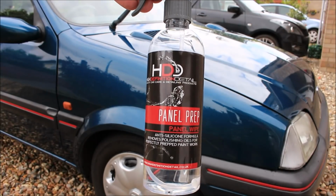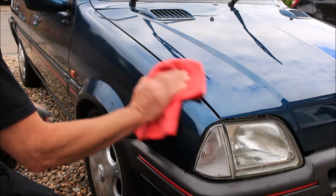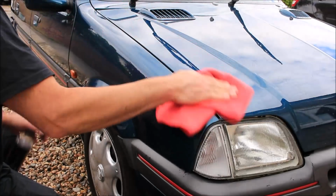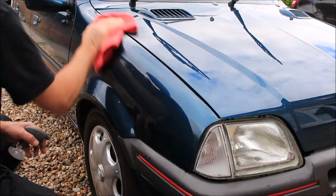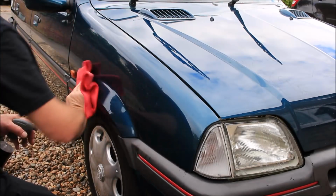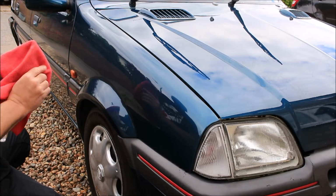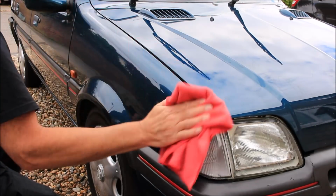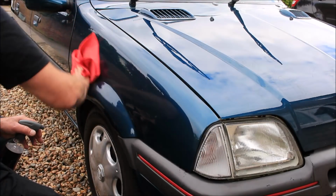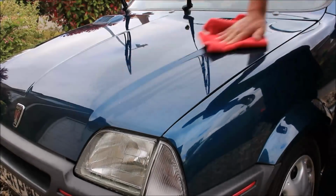Once you've done this, it's onto the panel prep, or IPA if you've got any IPA. Worth using this to take anything out the paint that's left. You might think this is completely over the top, but all this helps with the bonding process. And I'm going to quote something that Maz said. Pretty much this goes for everything, all different products you're going to use on your car. If you haven't got the right bonding process, they're not going to perform. So it's well worth doing these steps.